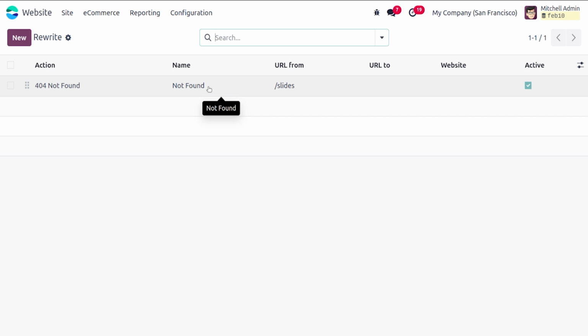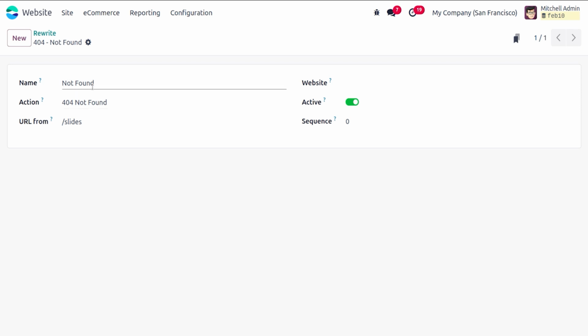So the redirects option, in the configuration tab of the Odoo 18 website module, is where you can find the redirect feature. You can use this capability to set redirects that will send the users to different domains. Then here we can see one is previously configured here. Let's open this one, which is named not found.